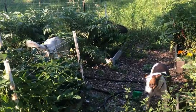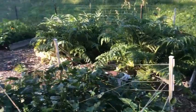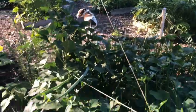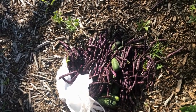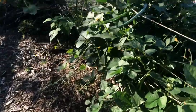So I've been conscripted to pick beans. The dogs are out here because there's bunnies in the garden. And my bag just broke. Oh, but look, we have yard-long beans. That's everything I picked right there in a broken bag because I exceeded the weight limit.